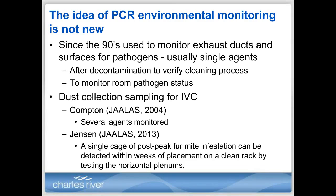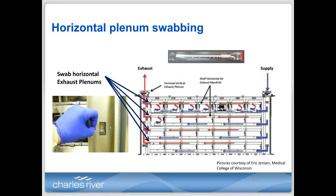Eric Jensen reported last January 2013 that even a single cage on a rack with a termite infestation could be detected within weeks on an otherwise completely clean rack just by testing the dust in the horizontal plenums. So it can be a sensitive and relatively rapid way to detect what's on a rack. And these are some pictures from Dr. Jensen.